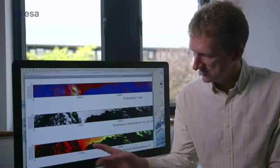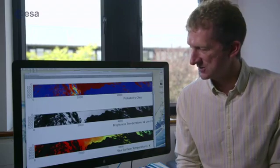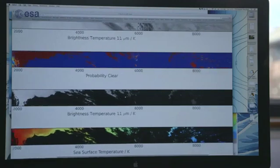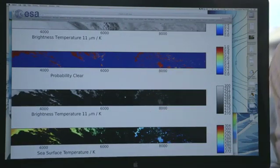And in this strip, this is our final answer, if you like, from this particular orbit. We have the temperature coloured red, again, is warm. As we go up to the waters of the United Kingdom, here's the coast of Scotland again. We've got cold waters off the coast of Scotland and colder waters further north in the Arctic.